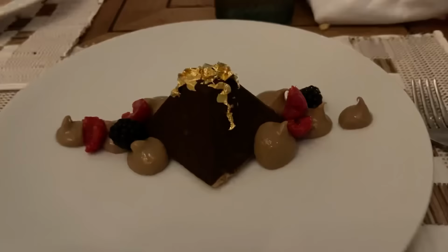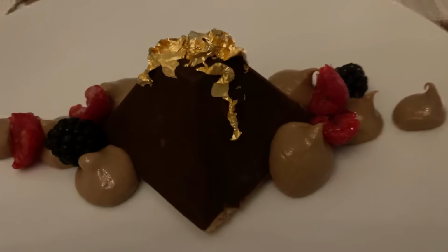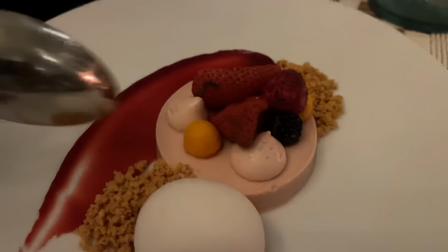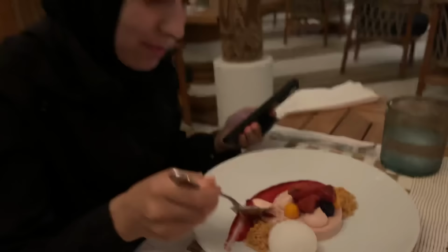See ya. I'm not a dessert type of person, but you have to give credit for this, the way this looks. Even Jasmine's looks so good. Yummy in my tummy. Yummy in my tummy. That's good. Try mine. Try this one. Oh, it went between your teeth, dude.